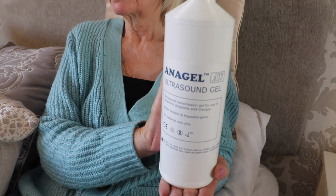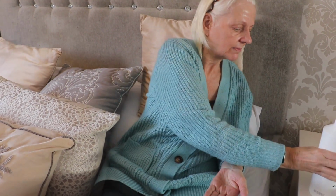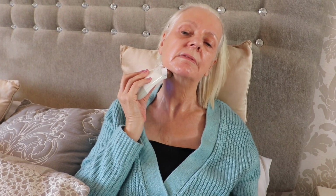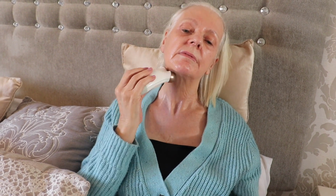I used to use the NuFACE gel, but it's so expensive. I'm sure it's much better for your skin and you can leave it on after you've used it, but I found that you can use any ultrasound gel and it's absolutely fine. So I use the Anagel ultrasound gel, which I got from the internet, and I got two 1000 ml bottles, and I've only just started to use the second bottle, and I must have been using it about a year and a half? Probably. Yeah. The thing with it is though, you must wash it off afterwards. So once you've finished your routine, you have to then cleanse your face.